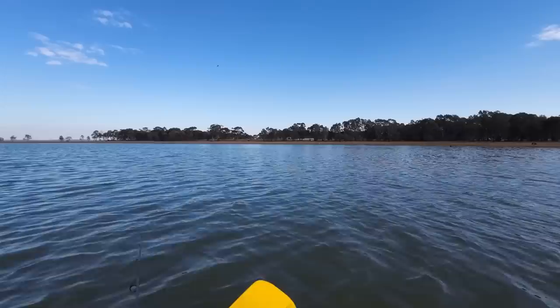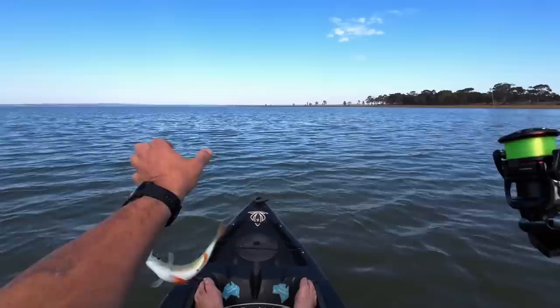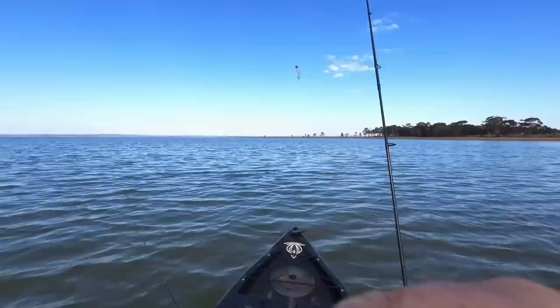Now I found the bust up. And I casted the bust up and I caught one on the soft plastic. He's not big, certainly caught smaller. I'll get him back and see if I can get another one there.